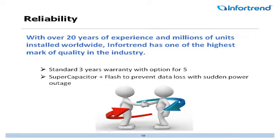So with over 20 years of experience and millions of these units out there worldwide, we truly do have one of the highest marks of quality in the industry. We give you a standard warranty, 3 years, with the option of up to five, a supercapacitor and flash to help with sudden power outages or anything else that should occur.